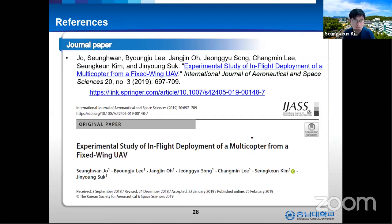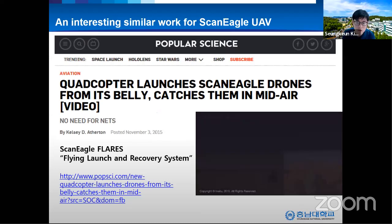Okay. Yeah, this is the journal paper published by us last year, experimental study of in-flight deployment of multicopter from a fixed wing UAV. So you can refer to this paper for the technical contents in detail. So today I showed some movie clips and experimental results.